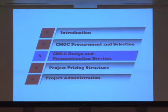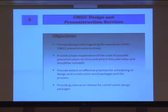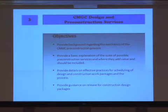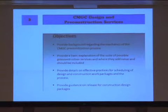So what are some of the pre-construction services? The objective of this section is to provide mechanics regarding the process itself, some basic explanation of the different kinds of pre-construction services and where they could add value, provide details on practices for scheduling of design and construction work packages and the process involved in doing that, so you can get construction started before design is 100% complete, and then provide guidance on release of the construction design packages.